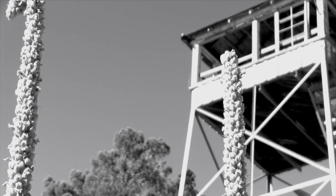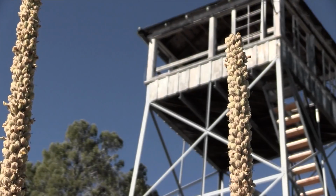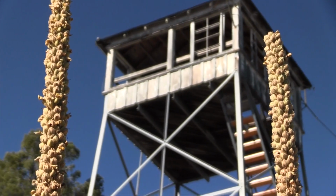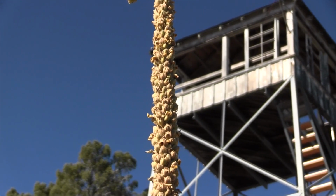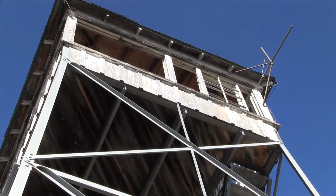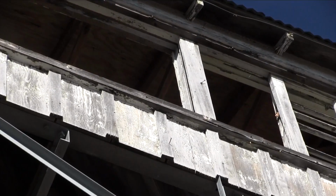Glorieta Lookout is one of the many lookouts on the Santa Fe National Forest. It was planned for in 1936 and brought here in 1939 in parts. It was actually mailed to the Forest Supervisor's office in Santa Fe. I think it must have come on a railroad car. It was built here in 1939 and 1940. It was used through the early 1990s, and then it was just kind of abandoned.